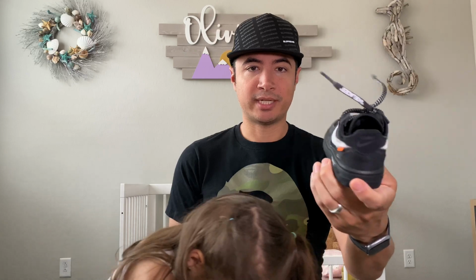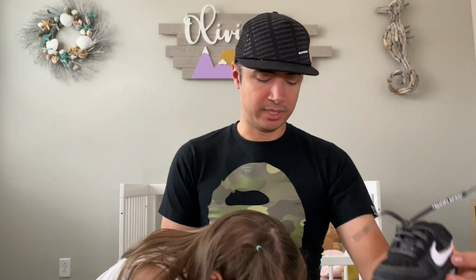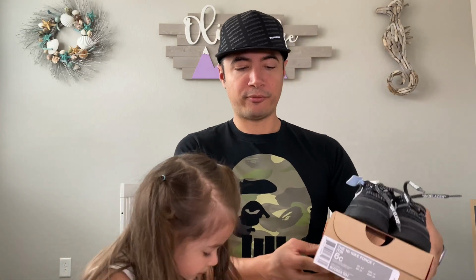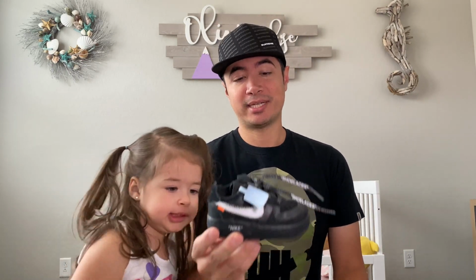You know, black shoes always tend to hold up a little bit better, but these are your traditional Off-Whites. These are your Air Force Ones, and you've got the little tag that they made for the kids version. It's not the same kind of zip tie, but they are built very, very well, almost too well, I would say. The reason I say that is because they're a really stiff shoe.